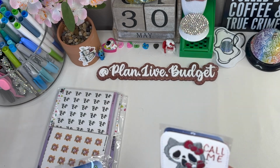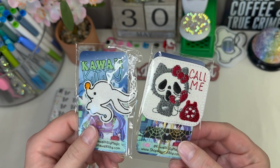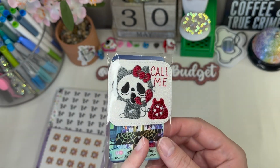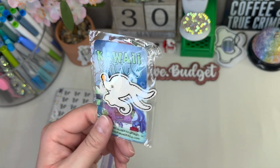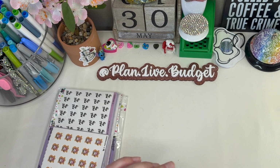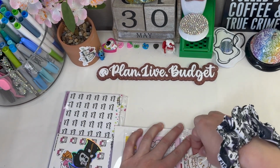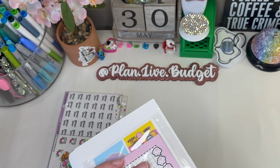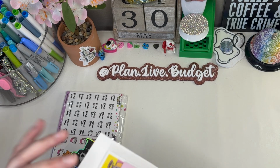All right, next, there's some paper clips that you can use to put in your planner or your budgeting binders. This is a Hello Kitty Ghostface saying call me, and then of course Zero from The Nightmare Before Christmas. Super cute. When I saw those, I was like, ah, I have to have them. I don't know if these were 50% off. I think they were on sale. She also has pens. Oh my gosh, I placed an order for Stitch, but it sold out, so I was like, aw. But she had really, really cute pens.